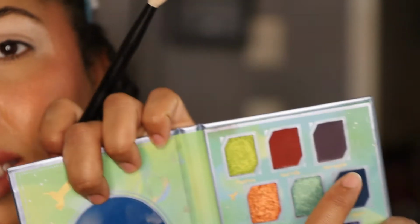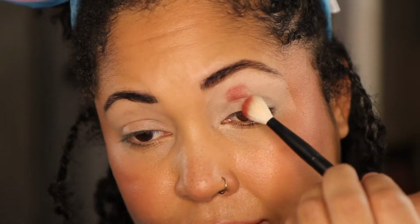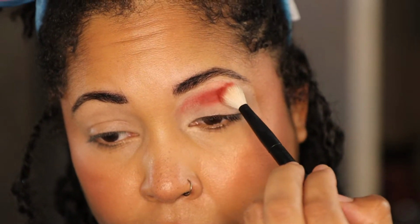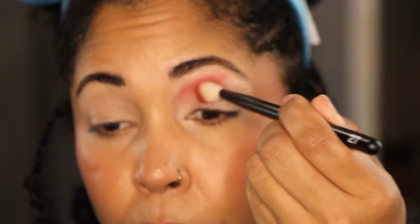All right, I'm going to be doing a look with the Hummingbird palette. This will be my second time using it. I will link my video from the first look that I did with this palette. Let's start with Red Hills today, and Red Hills is this color right here. Using a Rephr 27, since this is going to be a transition shade, I want to be able to diffuse this out pretty light.